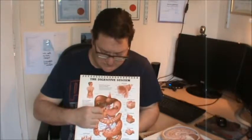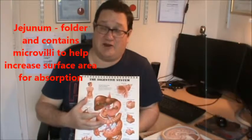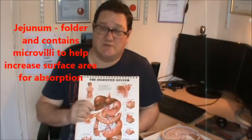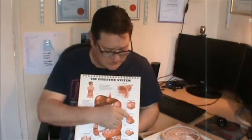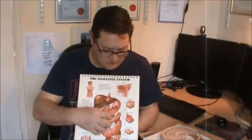Now the food moves into the next part of the small colon, and as you notice, the small colon is folded, and whenever a structure is folded, like the brain or the colon, that is to increase the surface area. The next part of the small colon is called the jejunum, and it contains little villi or specialized cells. The role of the small colon is to absorb, so it plays an active role in the absorption of the nutrients from our food.